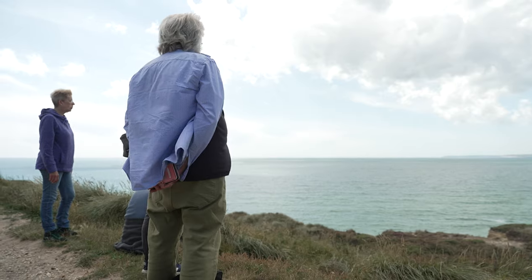Hengistbury Head. I thought I'd gone back in time. I mean, I hadn't seen the seaside for a very long time. And I told Lee, so Lee was on a mission for me to see the sea, and be on a beach.